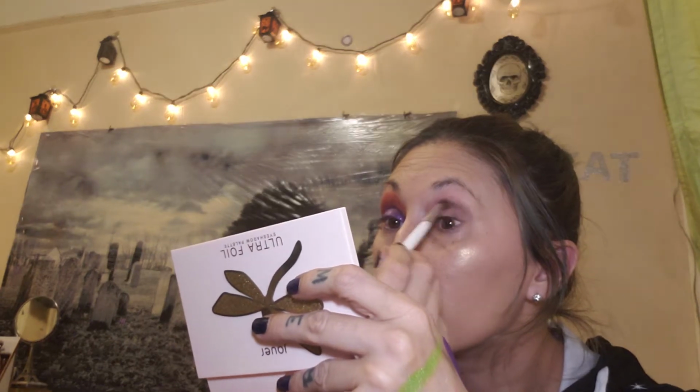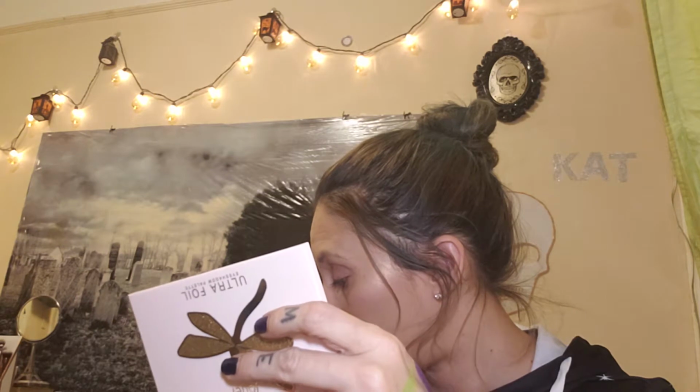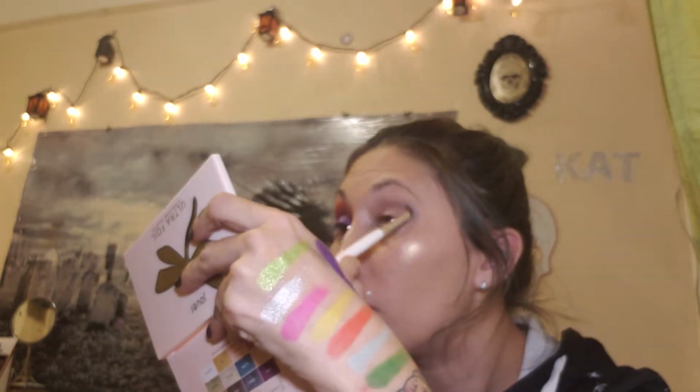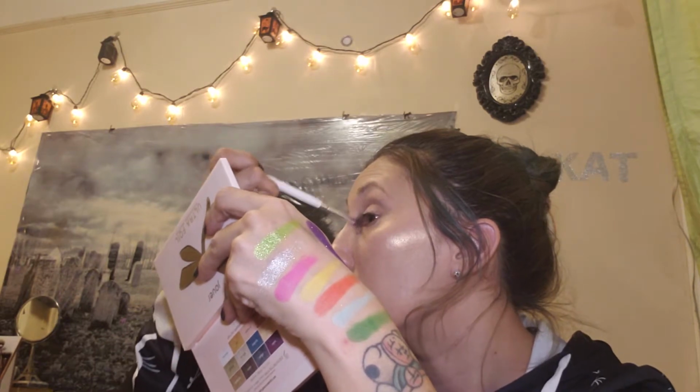Okay. Yeah, that's really light. Okay, I'm just using that kind of as a transition, but that is very, very light. But that is to be expected with pastels. They don't really show up. This is looking more gray on my eye than a blue, but we are going to cover that up.